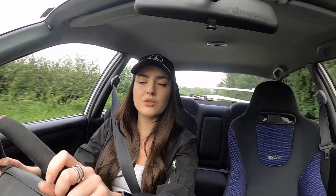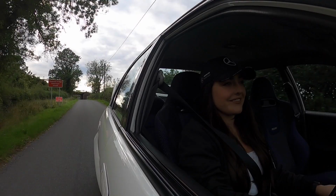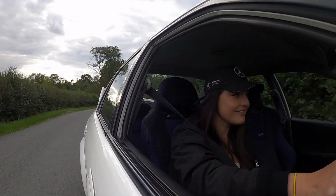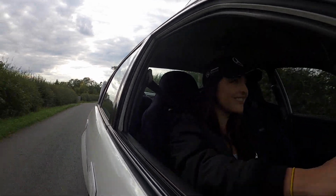So there's not really a lot that needs to be done, other than, I think I might upgrade the gearbox after a while and maybe do some internals on the car, maybe a bigger turbo, just creep the power up a little bit. I would like to put nitrous on it, but that would probably be dumb. But you never know what could turn up, lads.